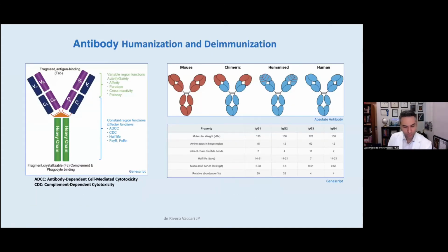So the first step, we had a monoclonal antibody, but against mouse. So you can go through different stages of a monoclonal antibody. This is how a monoclonal antibody looks like. You see the heavy chain and the light chains. But we had a mouse antibody that we had to make it look like a human antibody, because you can have a chimeric antibody. An example of a chimeric antibody that you may be familiar with is Remicade.